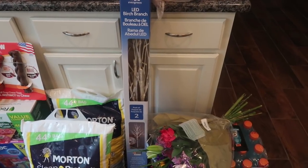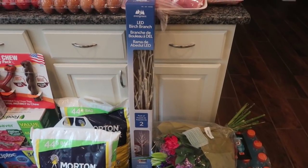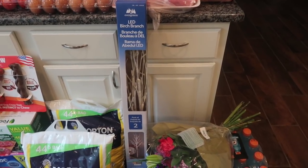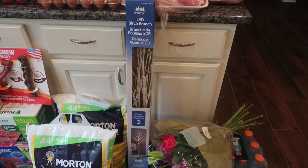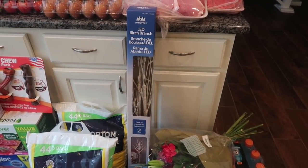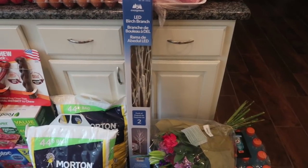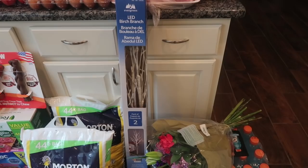But where that is at my front porch, it just gets so much rain dumped over it that I think I would drown that hydrangea. And I don't really think anything is gonna grow well there. So I think I'm gonna put it at the top of my stairs where the landing kind of curves around, and fill it with birch branches and cotton stems and stuff.